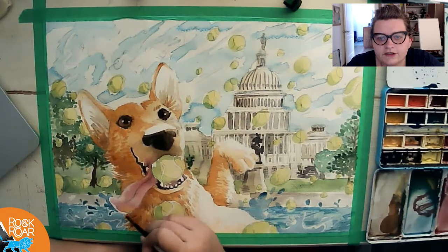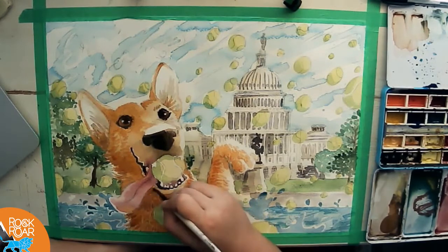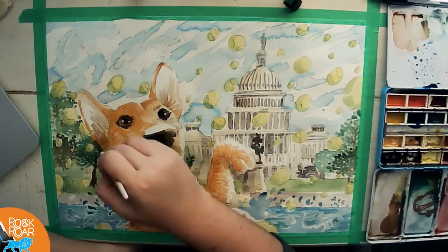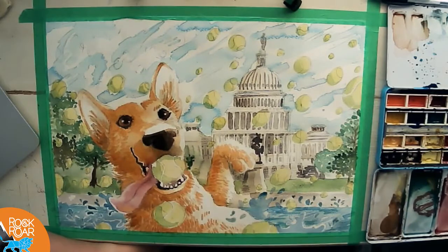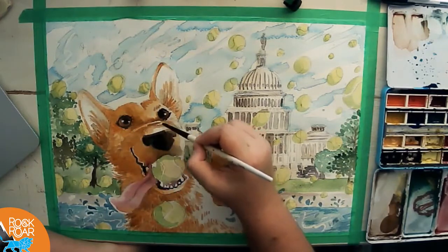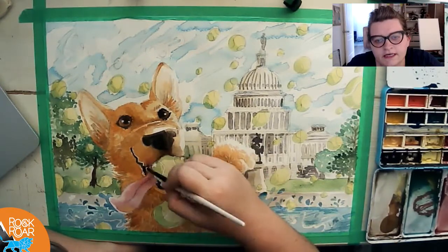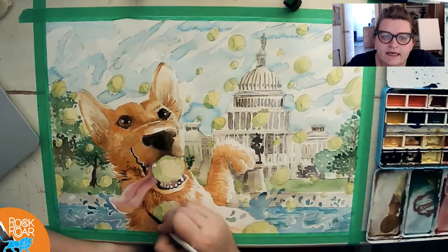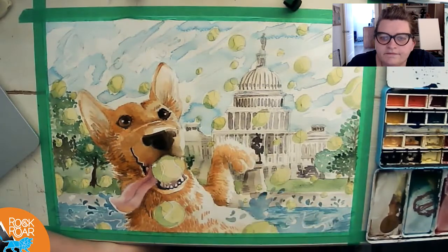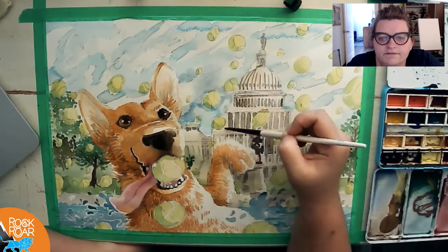Giving Rudy a little bit more texture. Deeper shadows. I mean, it's a bright sunny day, so Rudy's gonna have a lot more contrast than how he started. And then I'm going in and trying to shape the clouds a little bit better.